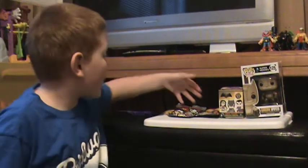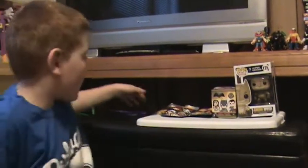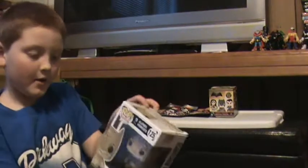We're gonna open some blind bags and a Funko Pop. First up, we're gonna start off with the Funko Pop Scarecrow bag.